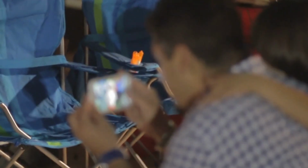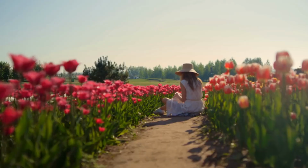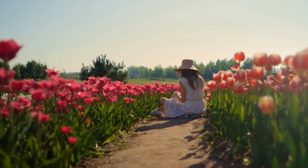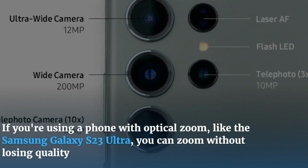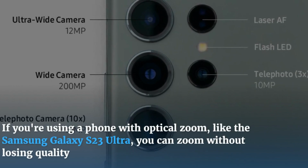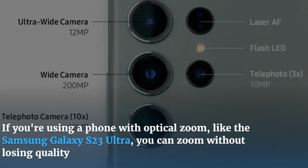When it comes to zooming in on your subject, be careful. Most phones have digital zoom, which reduces the quality of your photo. Instead, try to move closer to your subject if you can. If you're using a phone with optical zoom, like the Samsung Galaxy S23 Ultra, you can zoom without losing quality, but always be mindful of how much you zoom.